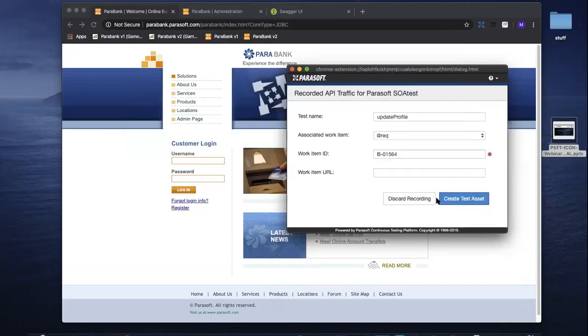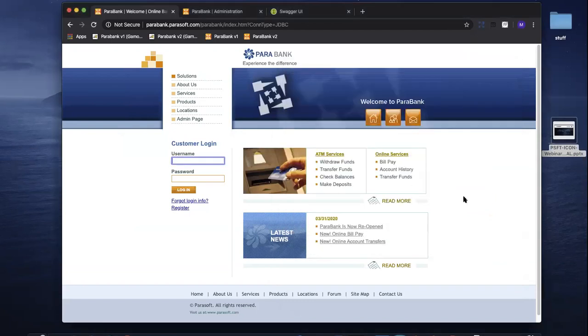Okay. And then it takes me to my second step in my dialogue. So here I'm going to create API traffic for Parasoft SOA test. It's actually going to do this by talking to a server that's also running on my laptop. And it's going to create API tests. It's sending the traffic. The SOA tests are then going to analyze that traffic. And it actually has created an API test already. So we'll come back and look at that in a second.